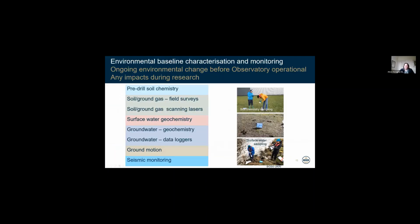Just one slide on the environmental baseline surveys mentioned before, with a few pictures of my colleagues doing that work. So yeah, there's been soil chemistry surveys. We've done gas surveys before and during drilling, looked at the surface water chemistry and the groundwater chemistry. There's also been work done on ground motion studies using InSAR remote sensing data, and we've got our seismic monitoring borehole. So thinking back to the discussions yesterday about environmental impacts and regulation, there is a lot of data that has started to be collected from before the observatory was developed and will continue to be collected, that will be very important for constraining the environmental impact side.